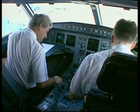Unlike what you may see in the movies, aeroplanes are not quiet. As you get onto the aircraft, you'll hear the air conditioning system. This is essential to maintain a comfortable temperature in the cabin.